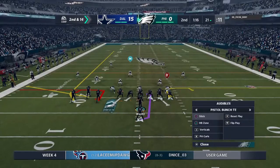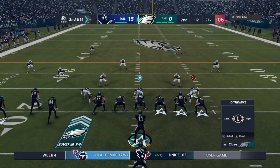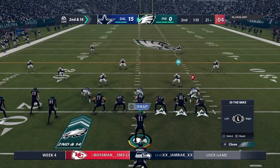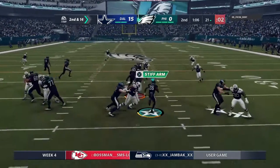Check 37, check 37. He's checking. Crash, crash. Shoot, shoot. Bang, bang. 5-7. Bang, bang.